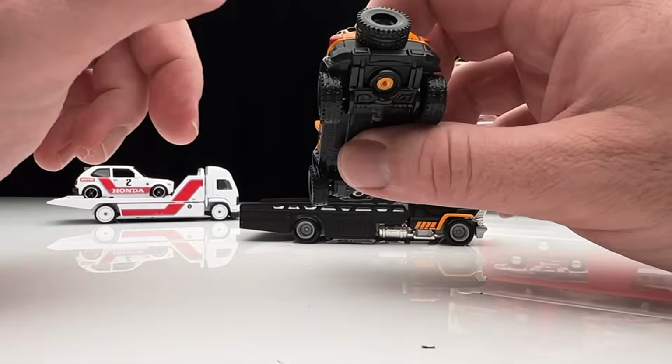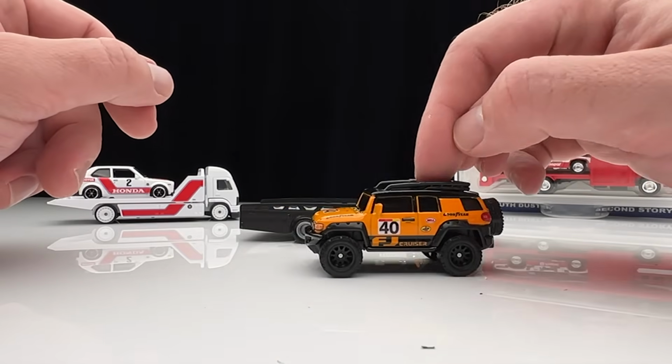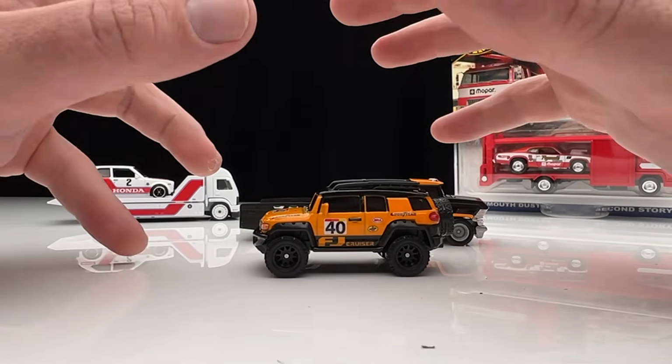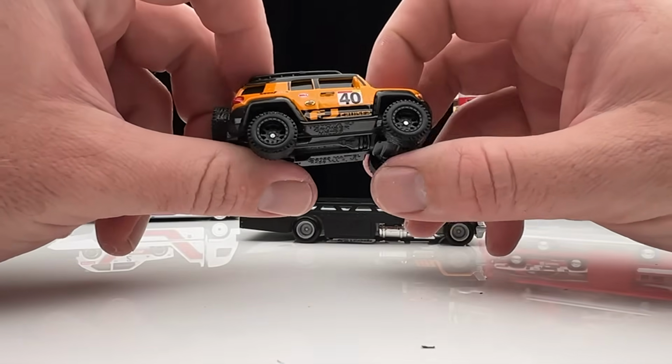I think this one looks actually really good. I still like the Honda better. I think the Honda's cooler. The FJ is great, though. Scale-wise, they didn't actually do too bad, I don't think, on the FJ. I think it's somewhat close.